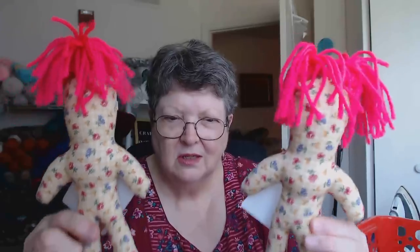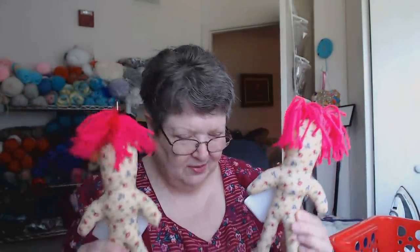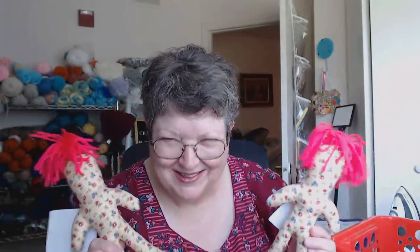And these are 9 inches. These are the small ones. And then here's the roses. I got two pink roses. They're basically the same. Here's the back side so you can see. But they're just little rose fabrics and psychedelic blue hair. I mean, pink hair. I'm not colorblind. I'm just stupid. Okay.